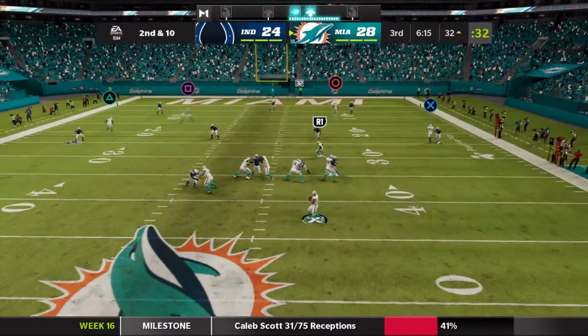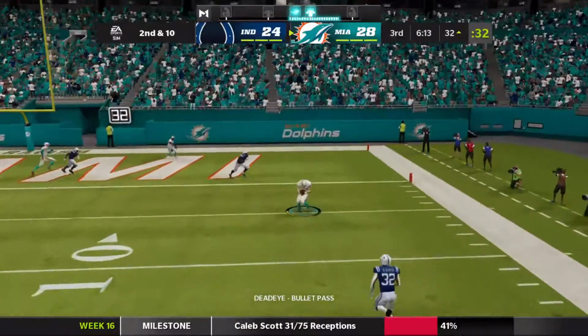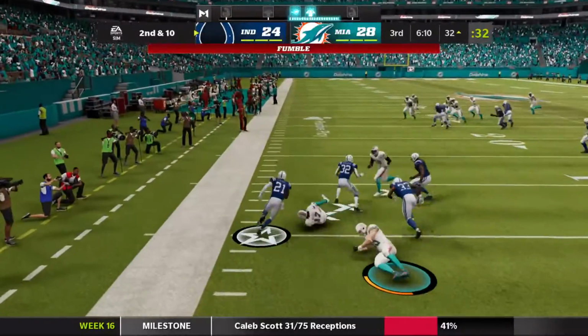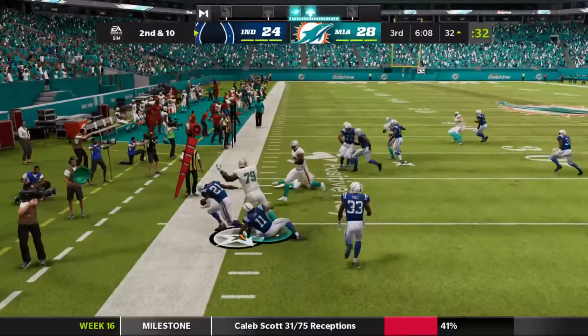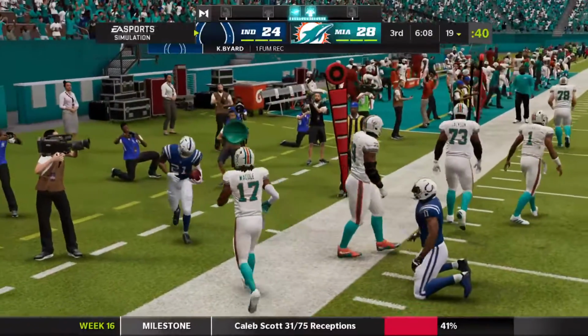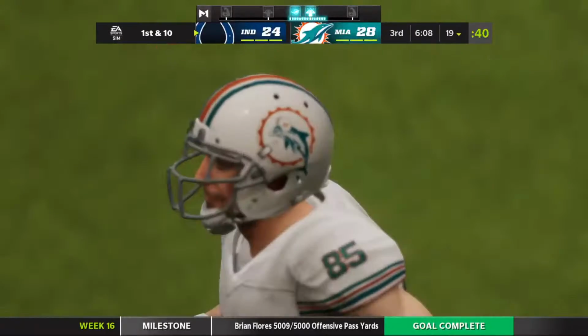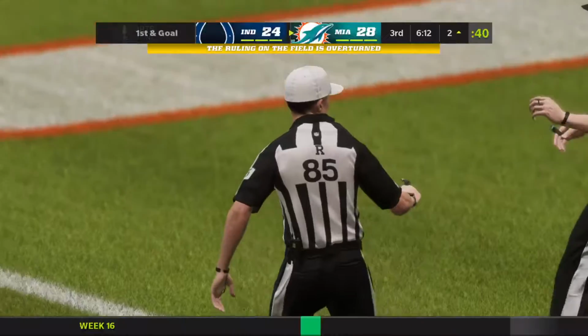Tua to throw again. That's going to be caught. And now look at this. Big gain, but a fumble. And the Colts pick it up. So turnovers, Charles, you feel. And now before the ball changes hands, they're going to take a minute to review it.